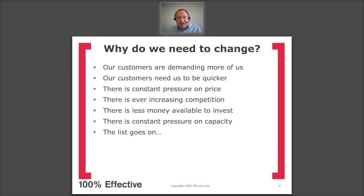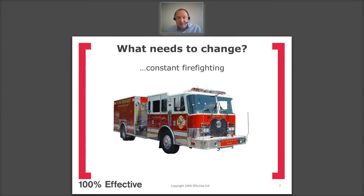And if we don't change and do things differently, then we're not going to survive. In my opinion, that means that we've all got to try and do something slightly different in our business. And if we can engage people in business improvement, then things will be so much better. The problem we have in most of our businesses is we're constantly firefighting. We see a problem, we run, we think we've solved it, we put the fire out, we breathe a sigh of relief, and then we run to the next fire.